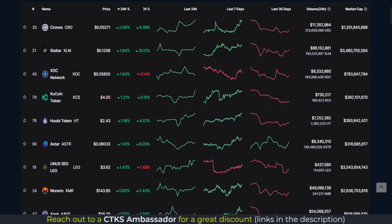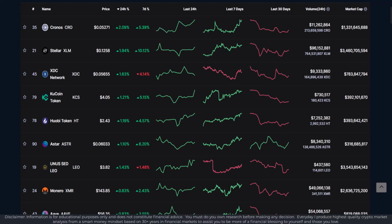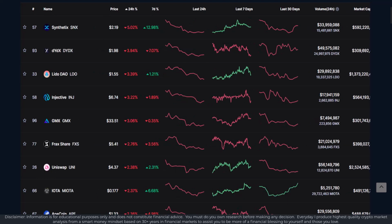The greatest gainers in the past 24 hours, top 100: CRO, XLM, XTC, KCS, HT, ASTR, Leo, and Monero. The greatest losers, past 24 hours, top 100: Synthetics, DYDX, LDO, Injective, GMX, Fracshare, Uni, IOTA, and Ape.